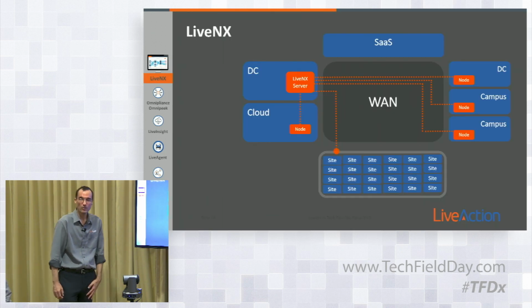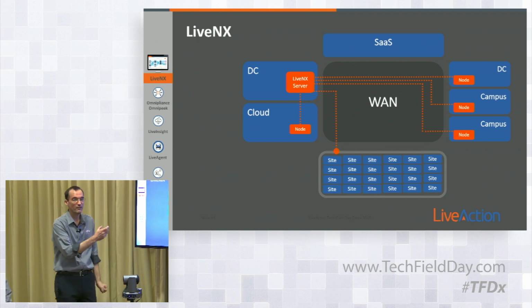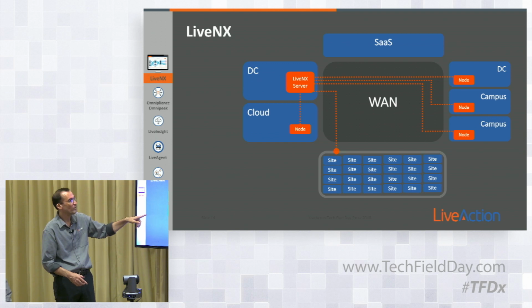Just real quick, this is what our deployment looks like. You'll see that in the data center on premises, you could run the LiveNX server. And then you can put nodes into different parts of the network, so data center, campus, cloud, for example.